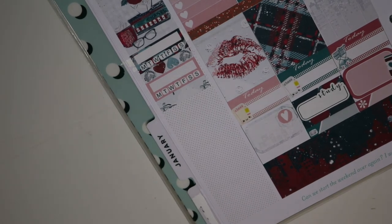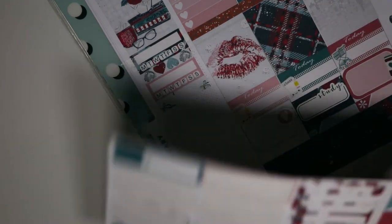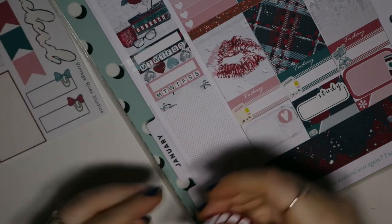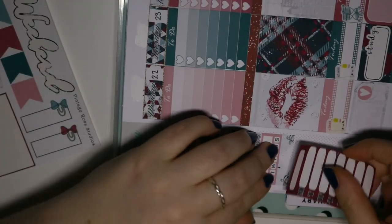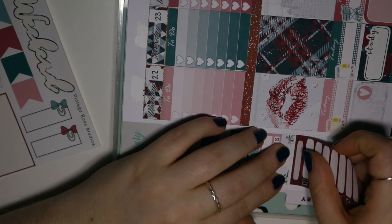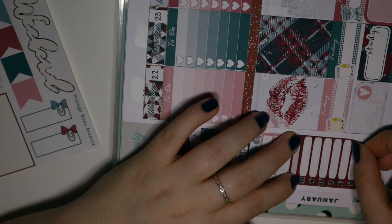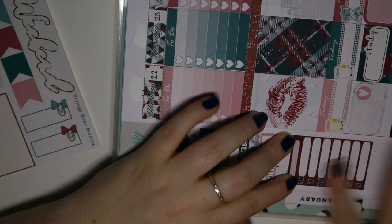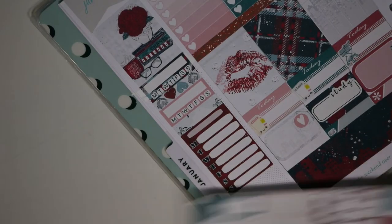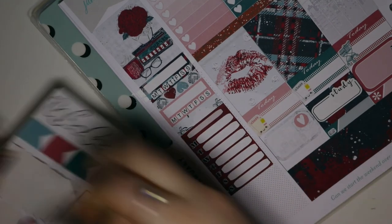My habit trackers. Oh, here. Should I use the pad? I might use the plain one for classes, to mark what classes I have. There was another one I wanted to mark, but I forgot what it was. To fit them. I don't think it will fit. No.